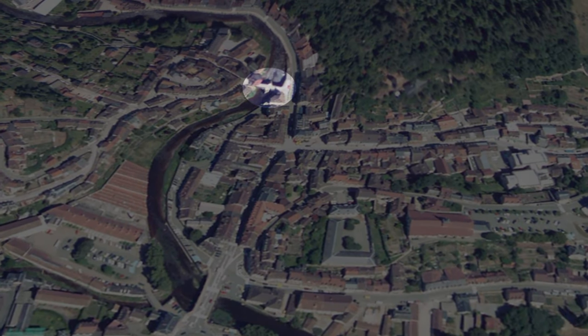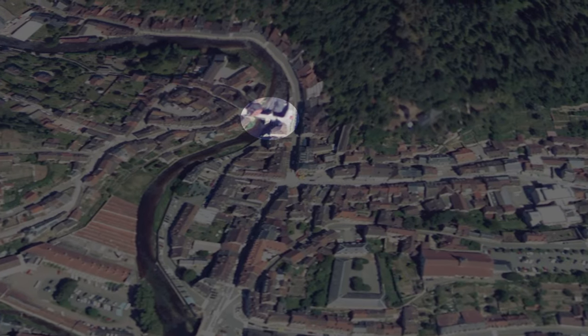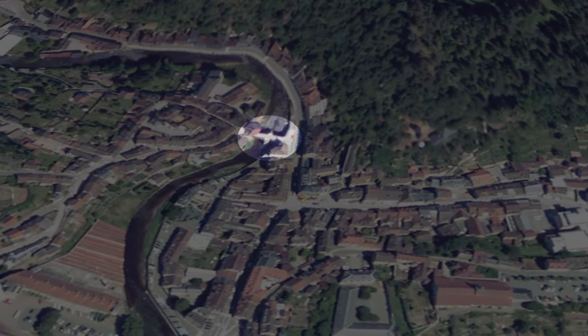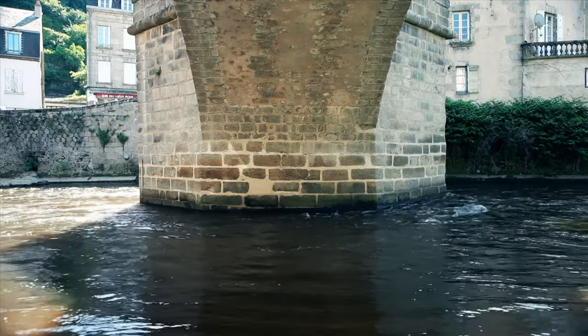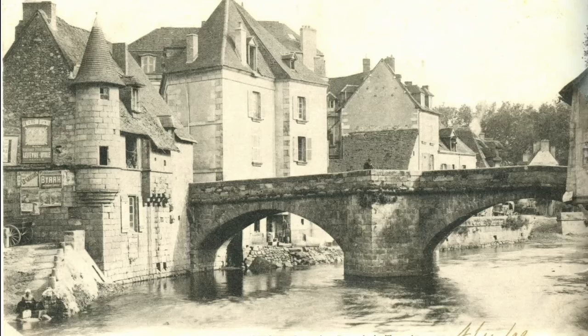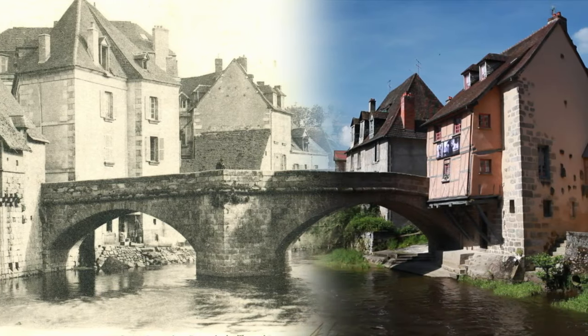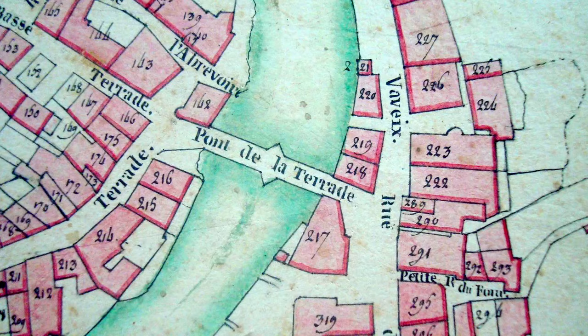Spanning the River Creuse, the Terrade Bridge soon became a vital crossing in the town of Aubusson. It was initially constructed in wood, comprising two bays most likely supported by a central stone column. Its strategic position was defended by two bridgeheads, which were constructed at the end of the 15th century. Until the end of the 18th century, the bridge supported the Clermont-Ferrand road towards Limoges.